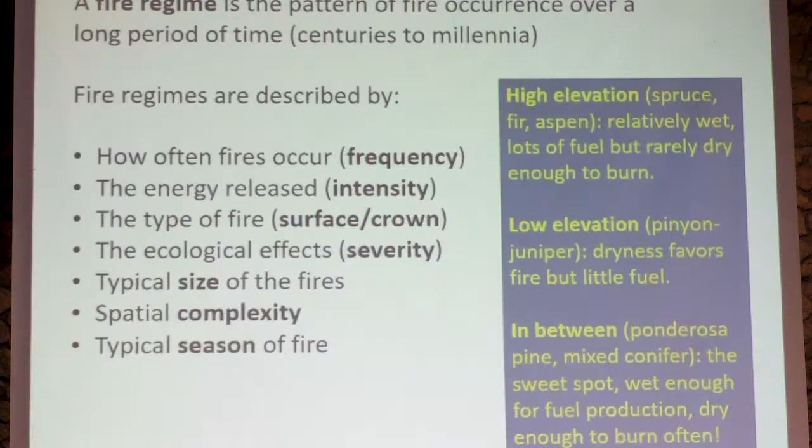We study the characteristics of fire regimes. And what a fire regime means is not one individual fire, it's not one wildfire, whether it was severe or not, or big or not. It's the accumulation of the pattern of all of these fires, all these disturbance events, over many centuries. And so we are interested in how often fires occur, how much energy they have, what the ecological effects are, what the spatial patterns are, and so on. And if we can describe that for a certain forest community, then we have an idea of its fire regime.